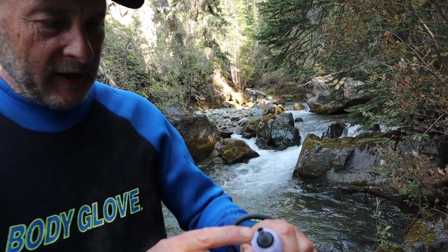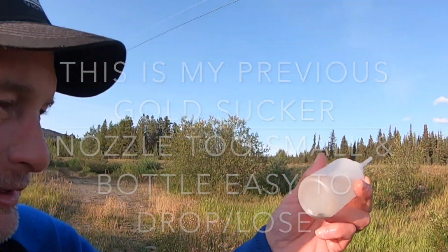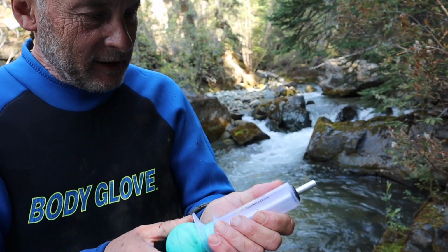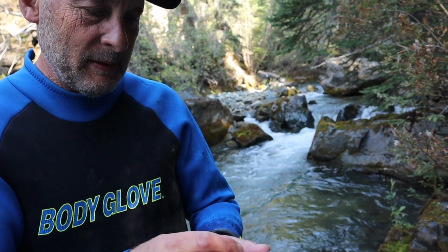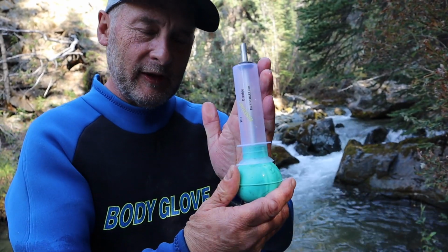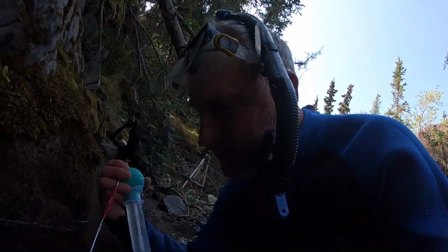Give it a go. It's got a bigger nozzle. Well, that's a lot of work. But we got some. So I can pick up bigger flakes, and I can also push the dirt away a bit by squeezing and blowing on it. So let's see how this works. The water's too shallow for me to see with the mask yet, but maybe you can. Let's see.